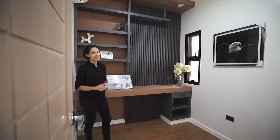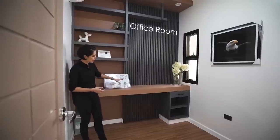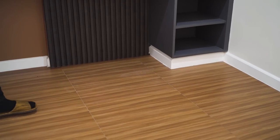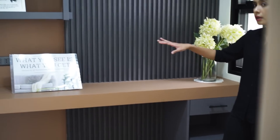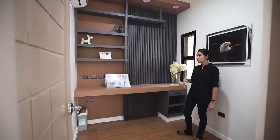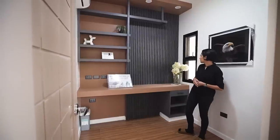I love it. There's a dedicated space just for working and it's enclosed. And I love the colors too. You've got matte gray, you've got matte beige. You have wood-like tiles for the flooring, actually for the rest of the second floor. A desk, a drawer. And then of course space for your office chair, preferably with wheels so that you can get around easily. But yeah, it's just a nice and enclosed space. Kasama na rin yung aircon, all of the design elements.